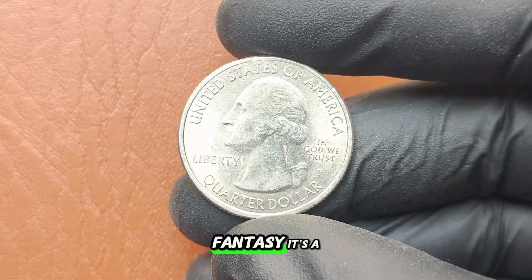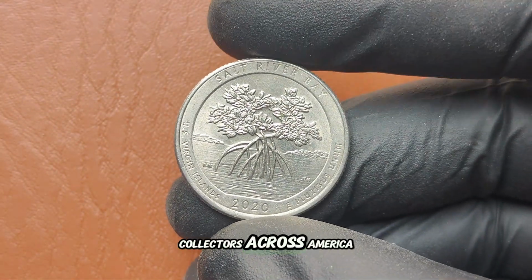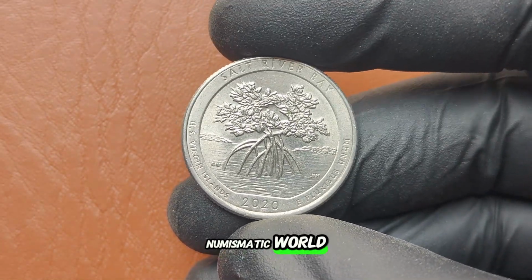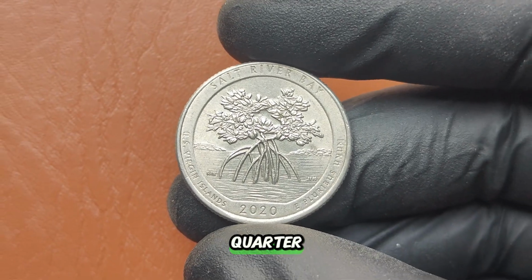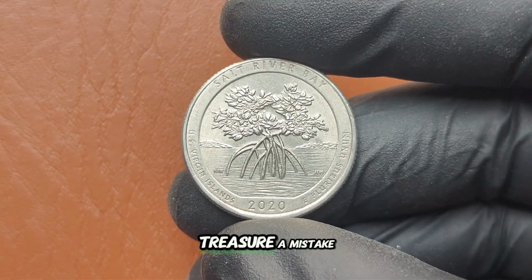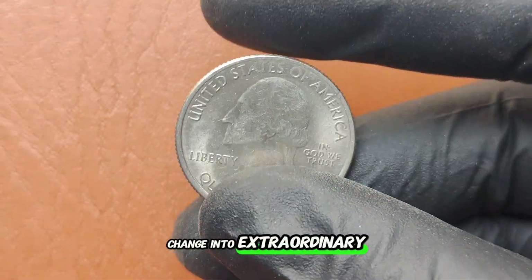That's not a fantasy. It's a reality. Because right now, collectors across America are in a frenzy over one rare 2020 Salt River Bay quarter that's shaking the numismatic world. Now, before you laugh and say, "It's just a quarter," let me stop you there. This isn't just a 25-cent piece. It's a modern treasure, a mistake from the U.S. Mint that turned ordinary change into extraordinary wealth.